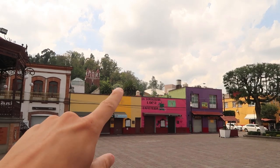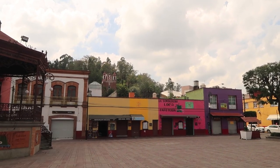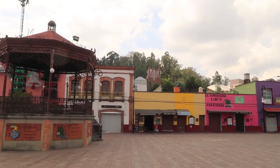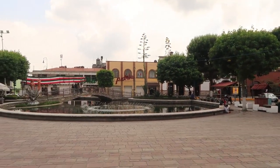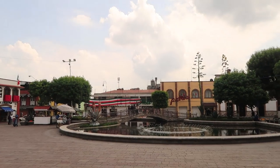And we're gonna be heading to that chapel soon. I think that's one of the main things to see there on the hillside. Looks pretty nice. And yeah, this area looks pretty nice as well. Got like the fountain, the bridge and stuff. Just your typical little Mexican town square. You wanna head to the chapel then?